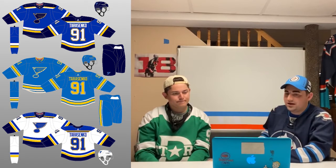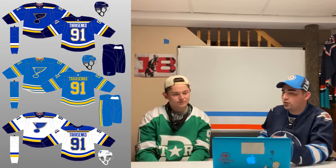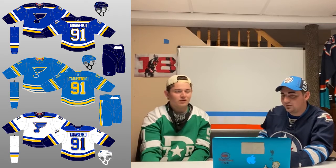It's got 2 different tones of blue, but it works really well. You got the dark and the light. The logo is the dark so that it pops on the lighter blue. The yellow and the white are basically there to be the divider between the 2 different types of blue. The logo is one of the best in hockey. Yes, I would say, because they've also always had the same logo.